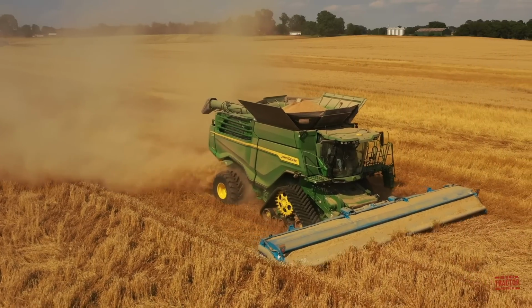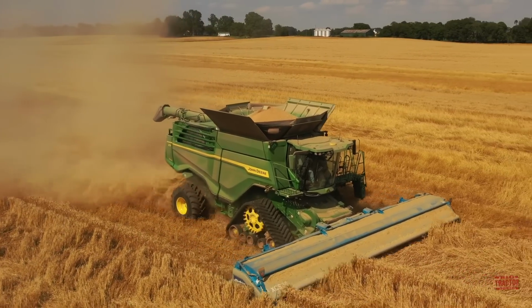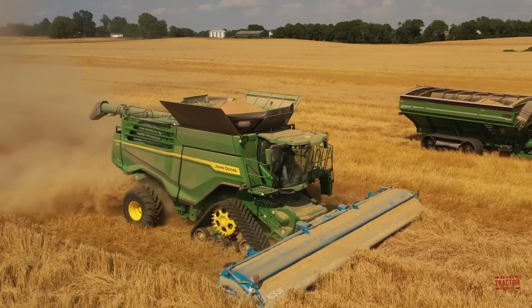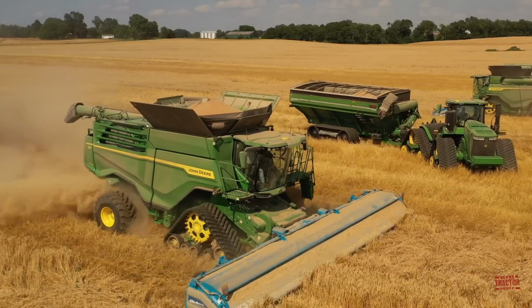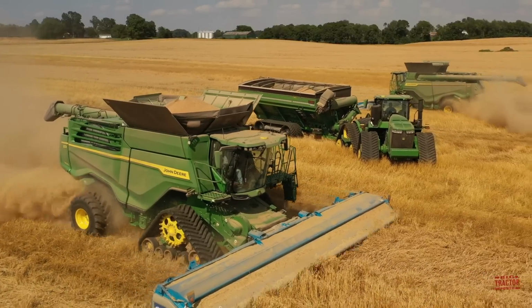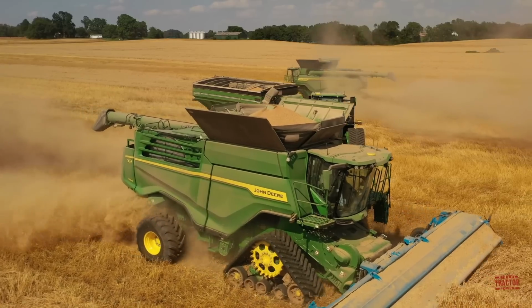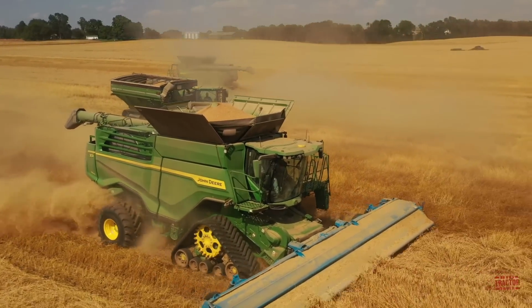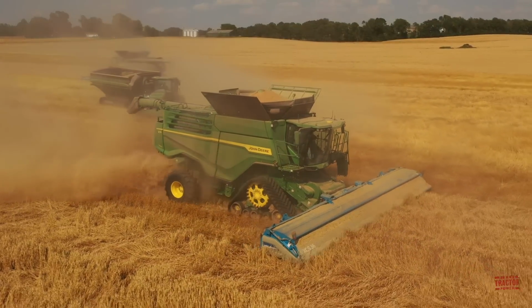The X9 1100 is currently John Deere's largest combine. It was introduced for model year 2020 and remains a current product in 2024. It is manufactured at the company's Harvester Works in East Moline, Illinois. It's powered by a 13.6-liter, 827 cubic inch John Deere PowerTech engine, rated at 603 engine horsepower with a peak rating of 690 horsepower.